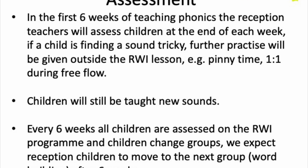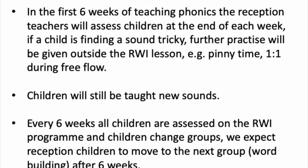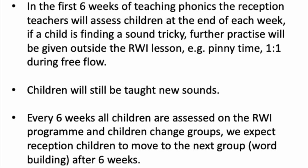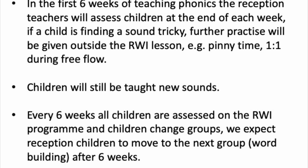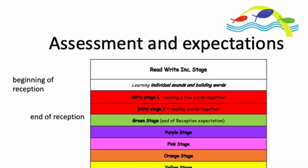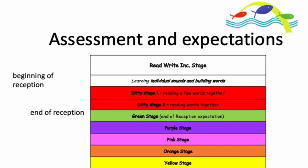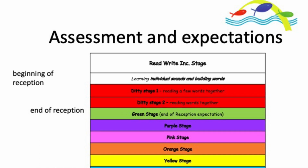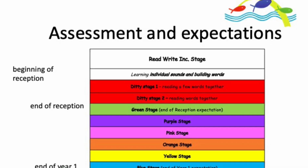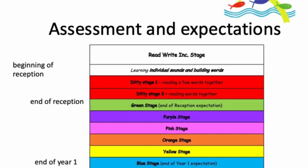And at the end of that 6-week period, we assess each child and their knowledge of the sounds taught, and on the basis of this create smaller groups so that the teaching is more refined and focused to individual need. As this is a programme, you will understand that there are expectations of how children will move through the programme, but please do not be too concerned with stages. Children learn at different rates, and we are more concerned with making sure each child gets the right teaching at the right time so that they can make progress.